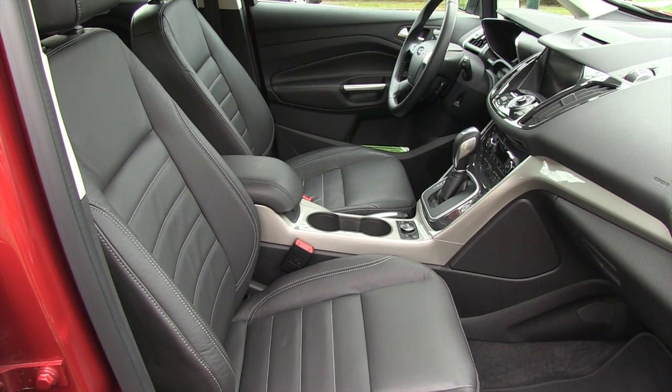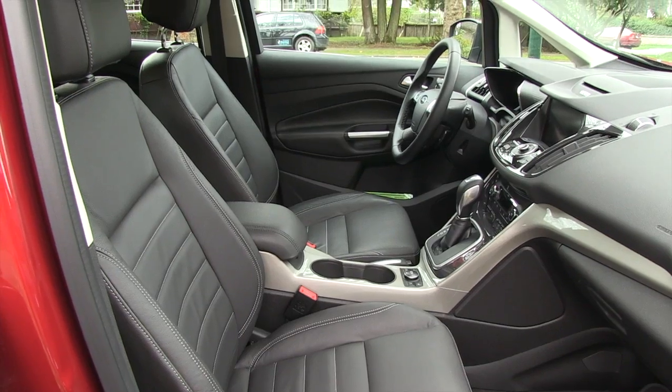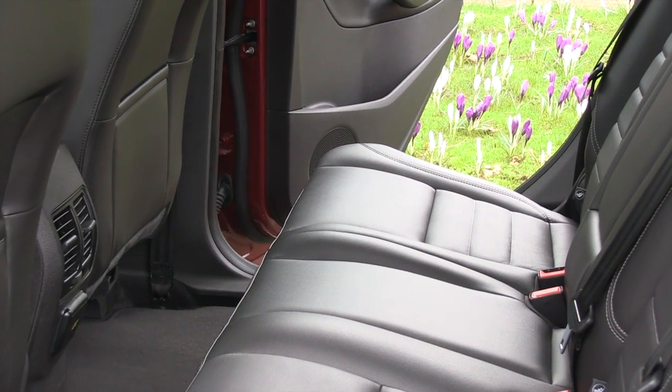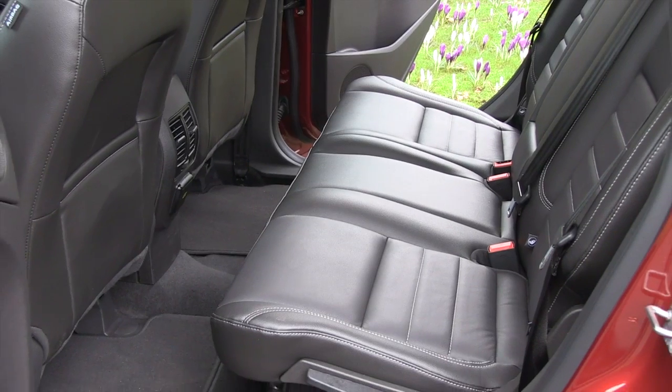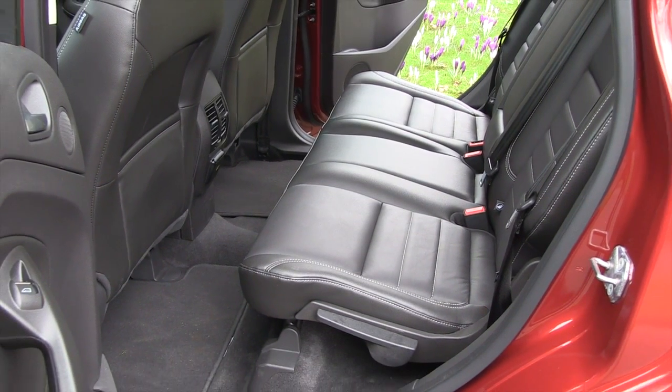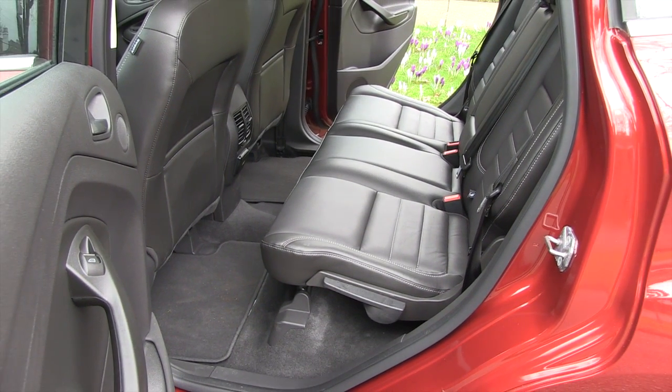The seats are comfortable. You can sit up high and see out no problem. The back seat really is surprising to me. It's got a flat floor, which is great for loading kids in and out, and that's who's going to be using this vehicle. Plenty of room and headroom back there, so that's very usable.